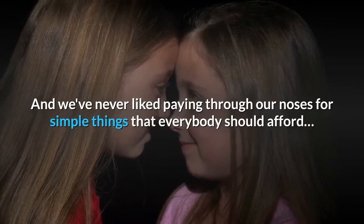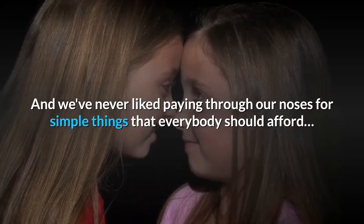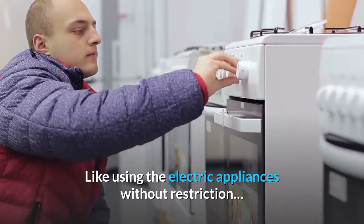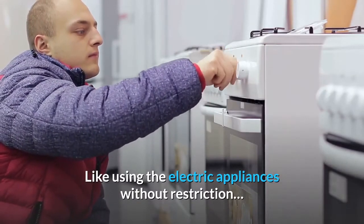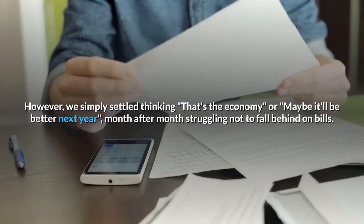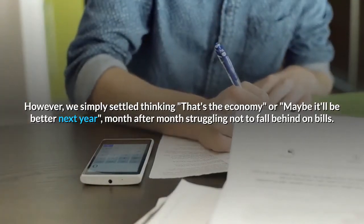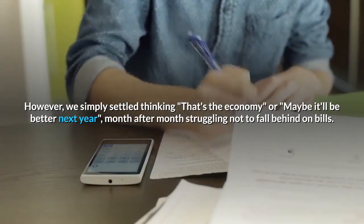And we've never liked paying through our noses for simple things that everybody should afford. Like using the electric appliances without restriction. However, we simply settled, thinking that's the economy, or maybe it'll be better next year, month after month struggling not to fall behind on bills.